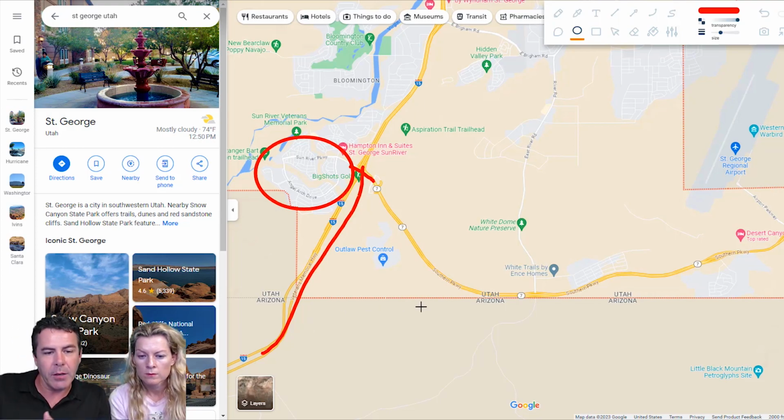But if you go to the right, now you have a ton of new construction going on. This will take you to the St.